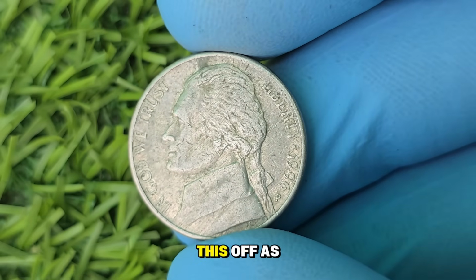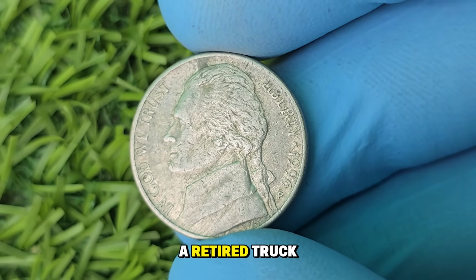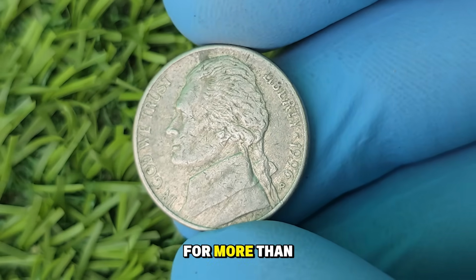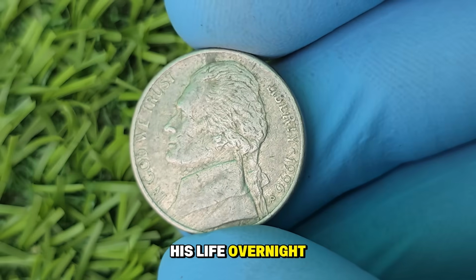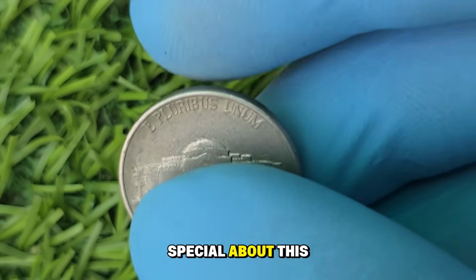Now, before you brush this off as just another coin video, consider this. A retired truck driver recently sold a rare 1996-P nickel with an error for more than $500,000 at auction. Money that changed his life overnight. You might be thinking, okay, but what's so special about this nickel?